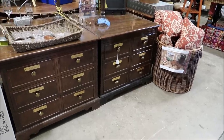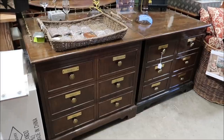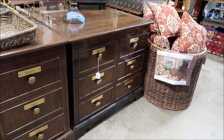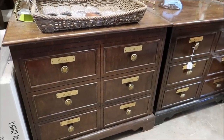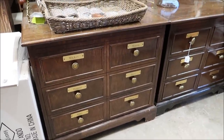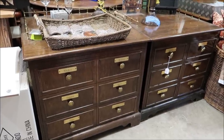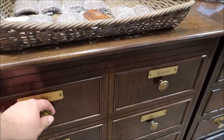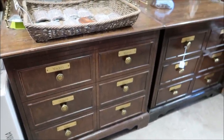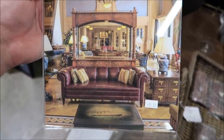These are some of my favorite pieces in this store. These are from the lobby of the Yacht Club, and these are little cabinets. And on this side, they have just regular names like Angela, Nancy, Kim. But this set right here has Mickey, Minnie, Donald, Daisy, Huey, Goofy, and I think that's so awesome. And since this was in the lobby, these weren't in every other room. I think these two are the only ones. I don't think they open. I think they were just used for display or prop. And that's kind of cool. Very unique.